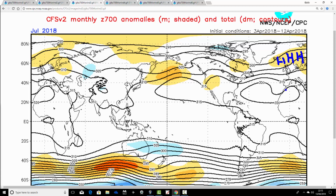If you extend the ridge down across the UK and western parts of Europe and get an extension from a high pressure, it can be all right. But what normally happens when you get high pressure going up here, and the model doesn't really show it, is that you'll get low pressure setting itself up underneath it. So that's a little bit dicey, I think, that one.